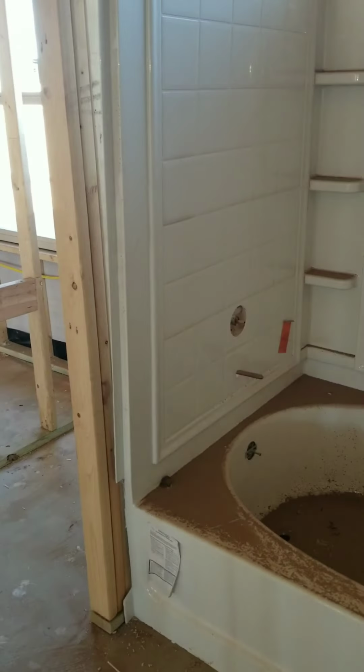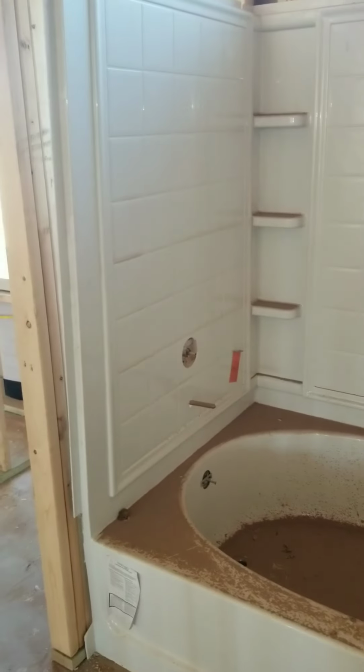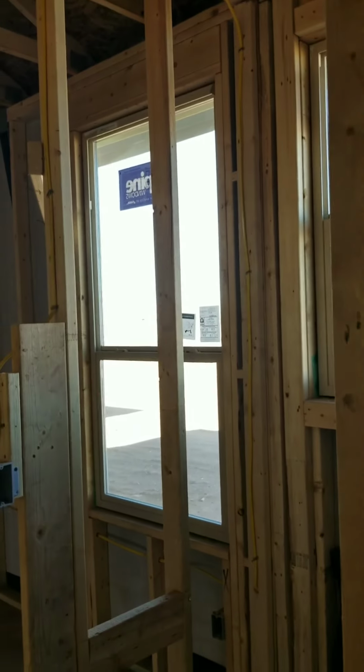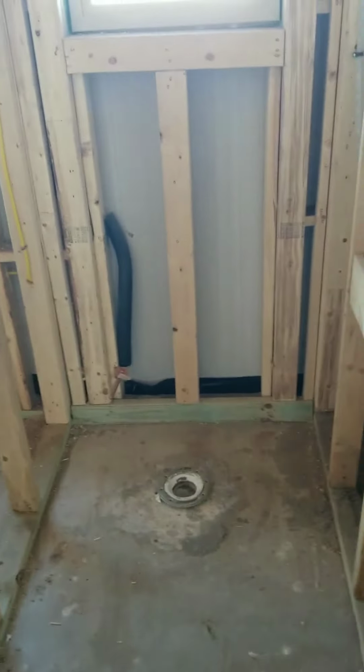The funny part is when they're finished, from the interior or exterior, you can't tell that there's any flaws. Their finish carpenters are excellent. So they do a lot better on framing on these new houses. I was actually pretty shocked. I was expecting it to be a little bit worse.